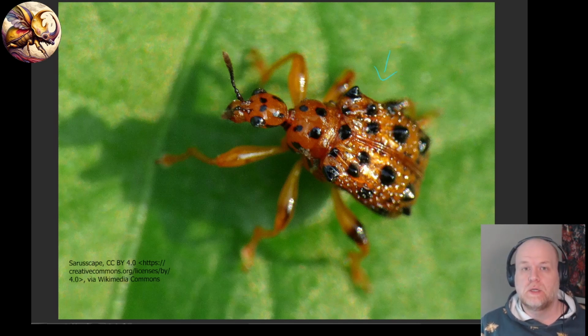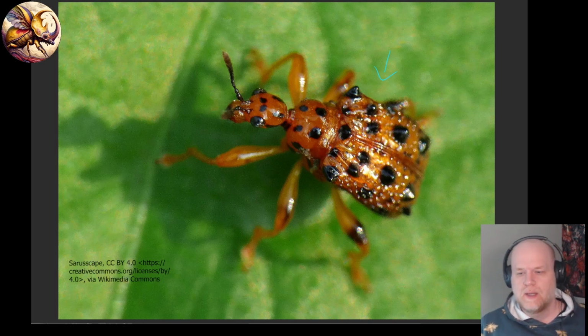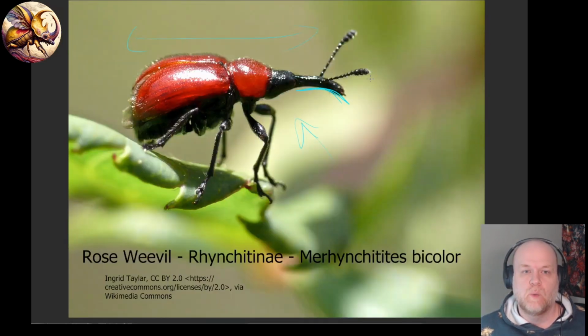I didn't actually know anything about this group until, I don't know, 2017 or so, when I first saw one, and I was like, what is this? What kind of weevil is this? And then I realized it wasn't a weevil. I was dealing with something else because I was keying it out, and I was like, this is a weird bug. And it ended up being, I believe, one of these rose weevils and I'd never seen one before.